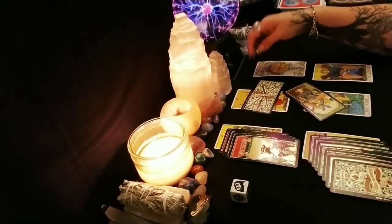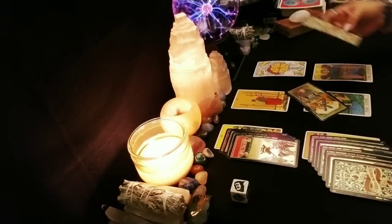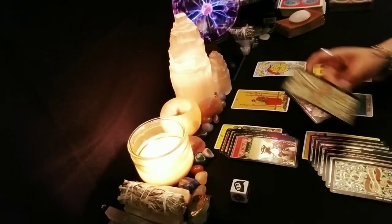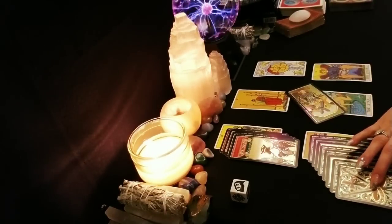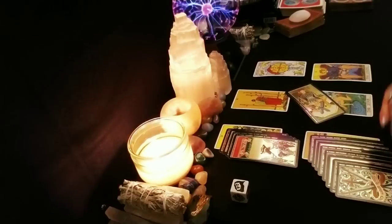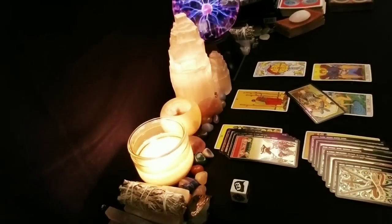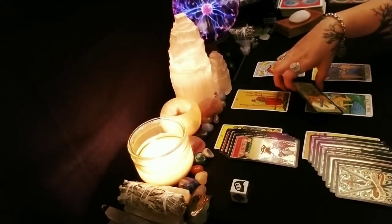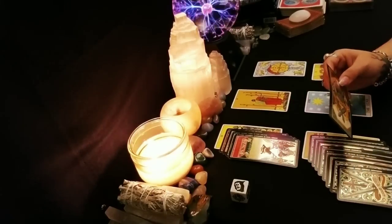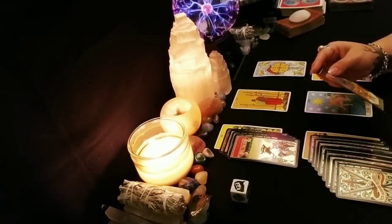Oh, shoot. Reverse, upright. The Three of Swords in the reverse. So, it looks like there's going to be something that happened with a new idea, some kind of new situation, and then a reconciliation. So something is showing that something has happened between you and something.